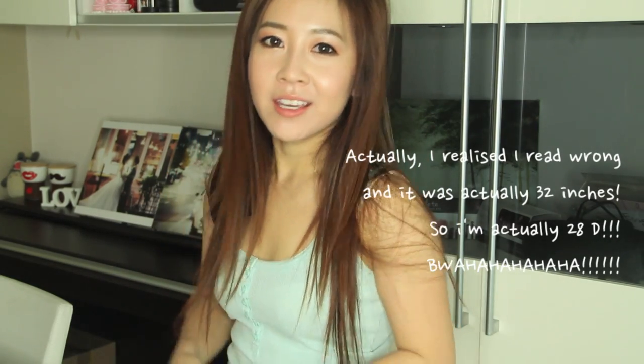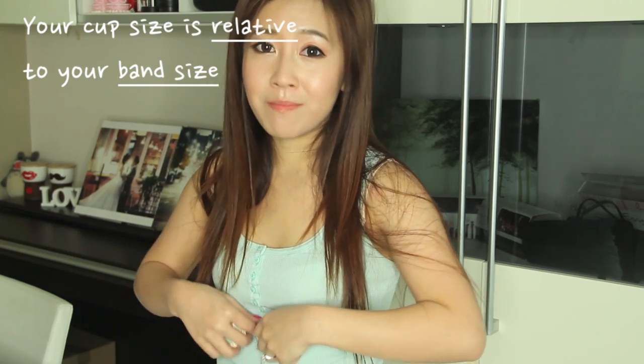Thing is, people don't realize that your cup size is actually relative to your band size. For example, a 36A cup could actually be bigger than a 32B cup. I just broke your world, didn't I? But in a good way, hopefully.